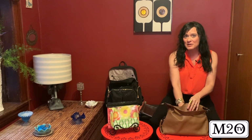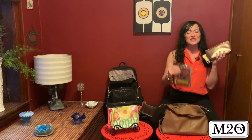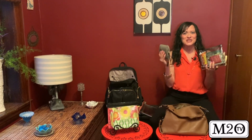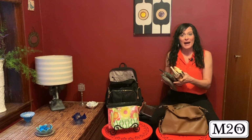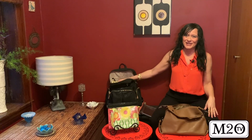I have one pouch in here that holds my chargers, one for makeup, another one for snacks, and then the last one is for my essentials like medicine and gum. Then when it's time to switch purses or use a backpack, all I have to do is transfer my pouches and voila, I'm all ready to go.